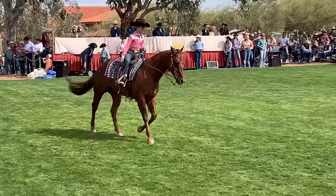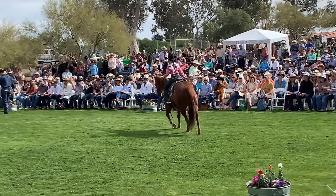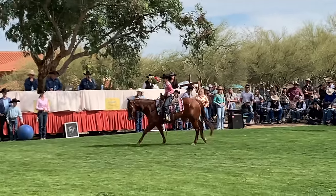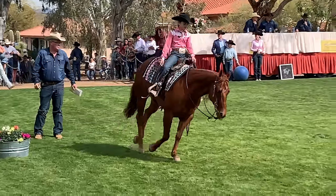Tegan showed him in the ranch trail, the ranch pleasure, the ranch riding, and the reining. They have won multiple ribbons. They've won lots of classes, both in the youth and the open. A super, super all-around horse here, a great one brought to us by the Hansons, lot number one.